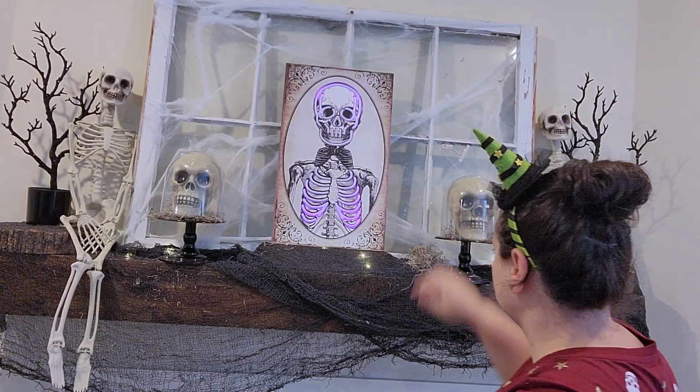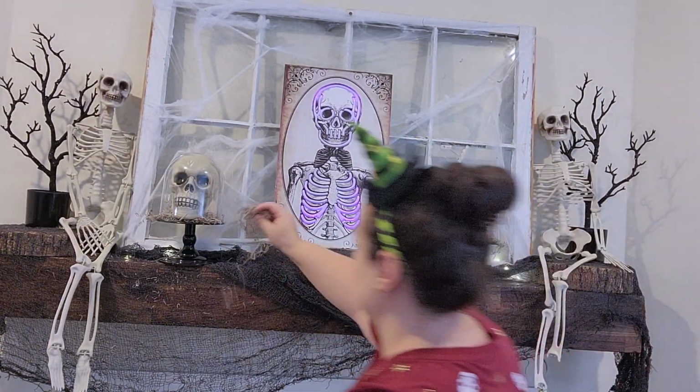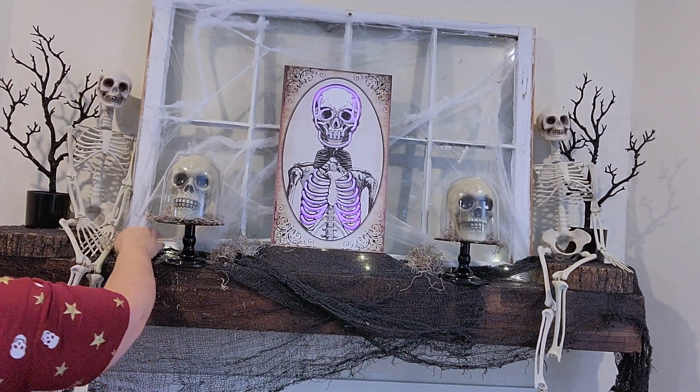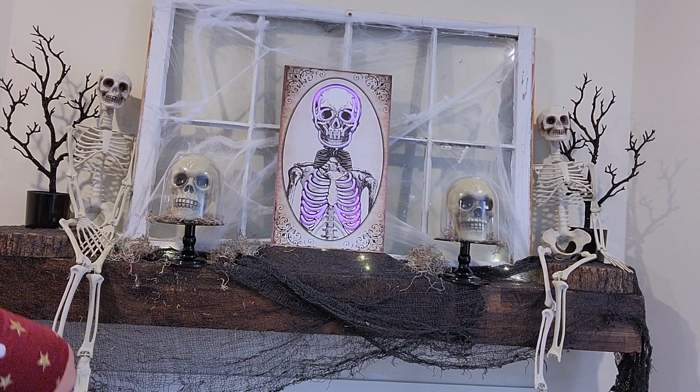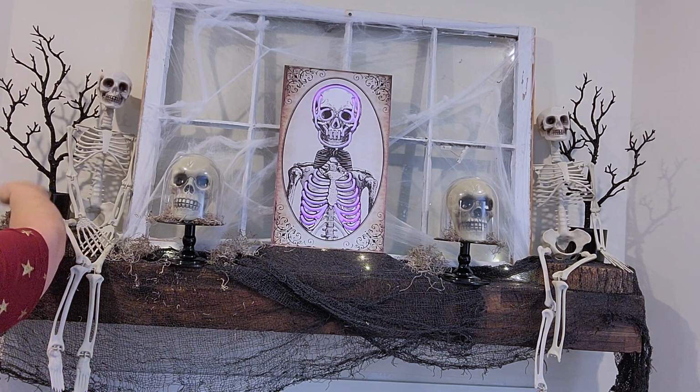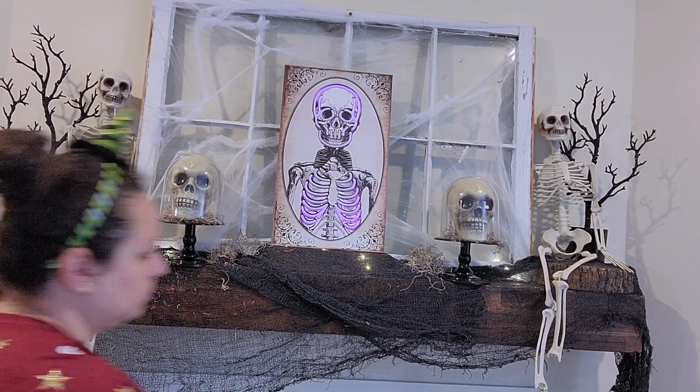Now, nothing says spooky creepy to me like moss. I love adding moss to Halloween decor because I just think it ups the spook factor. So I'm gonna go ahead and add moss. Now it is kind of messy, but you know, that's what vacuums are for.